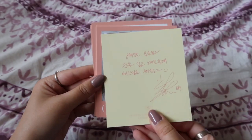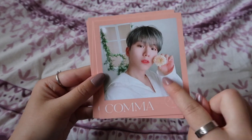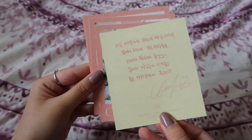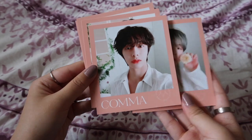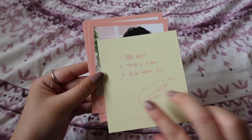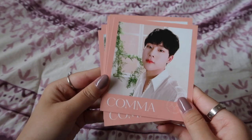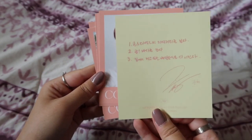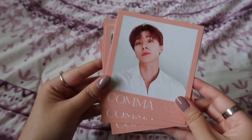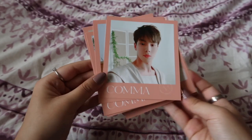Minhyuk. Gihyun. I love the flower. It's so pretty. Hyungwon. Oh my gosh, his lips are like apple colored. Like a red apple color. Oh, Jooheon's too. And then Changyun. So those are the Polaroids.